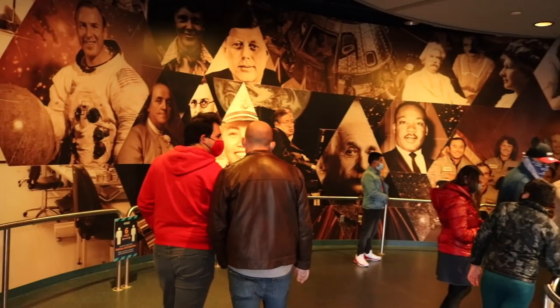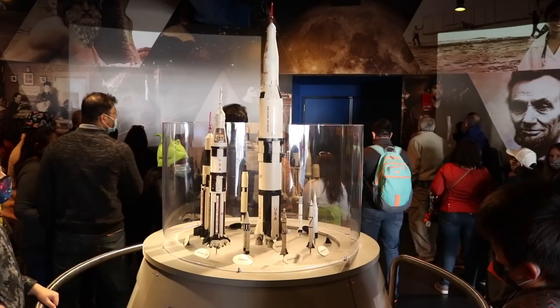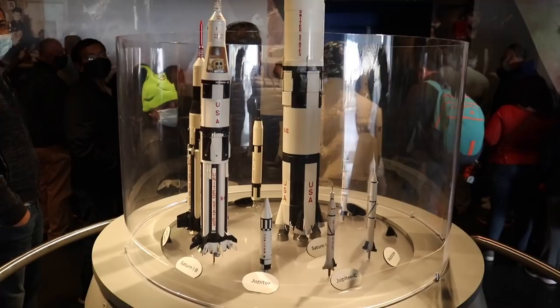We kindly ask that you exit using the doors located at the rear of this theater. Also, as a reminder, we kindly ask that you refrain from any cell phone use, display of all the rockets that are outside, or external video lighting. Thank you.